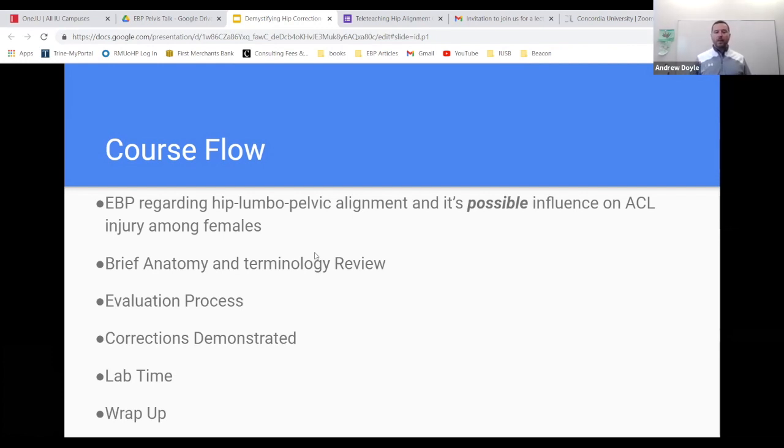So we'll talk about the anatomy, the surface anatomy, specifically the bony prominences that we need to observe for an understanding of what's going on in the hip lumbo-pelvic complex. Go through a mini evaluation process and some corrections that I'll hopefully demonstrate, but mostly walk you through, and I'll probably help Dr. Smith, he'll be my mannequin as he walks through here. I'll probably feel like a ventriloquist at times, a puppet master, because I'm just going to walk him through some things. But anyways, we'll go through some demonstrations in lab and then wrap up.